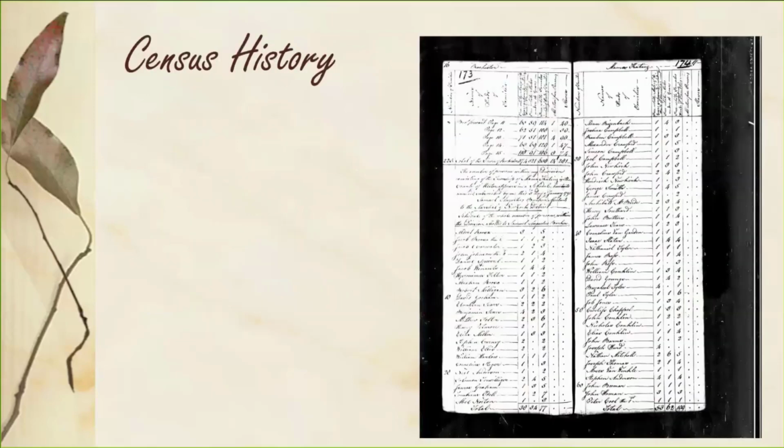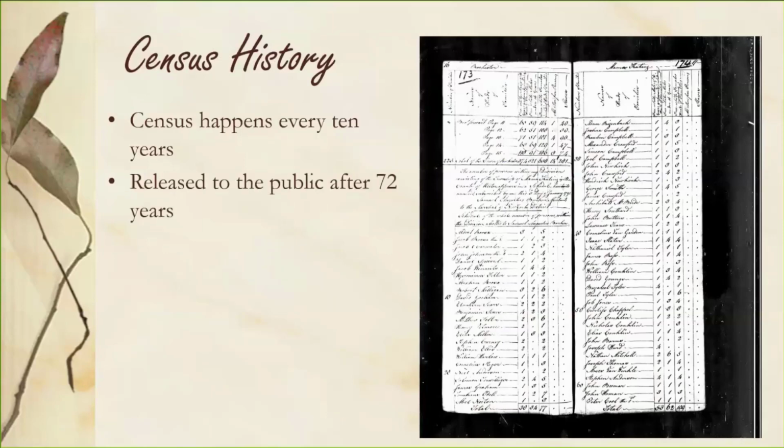So let's talk a little bit about the history of the census. As I said before, the census happens every 10 years. It's released to the public after 72 years. So, for example, the census that we are participating in this year, in the year 2020, will not be available to the public until the year 2092.